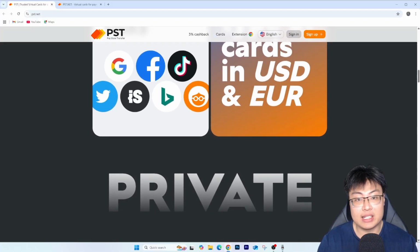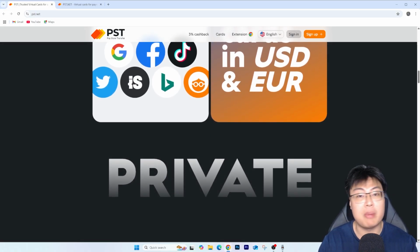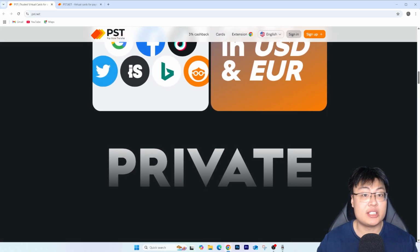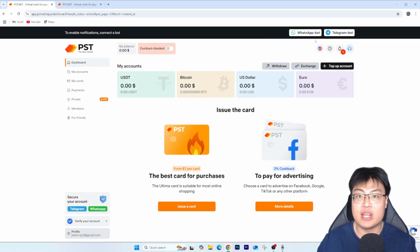So you might be thinking, where are the cards issued? The cards are issued by banks in the US and banks in Europe. And in order to sign up, you can sign up with multiple different things. You can sign up with WhatsApp, you can sign up with Telegram, and after signing up, it brings you to your account. So I will sign up with it, and it brings me to my account, and you can see all my accounts, my US dollar, my euros, because it supports multi-currency. You can also top up with other cryptocurrencies as well.